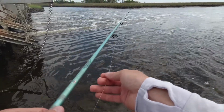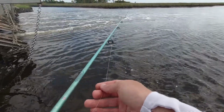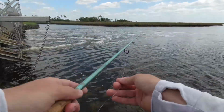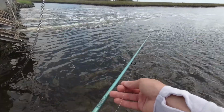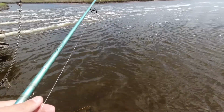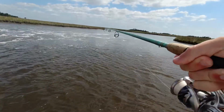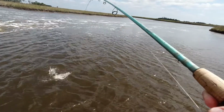Letting it pull way out there in that current. I believe a majority of the fish are sitting just outside of that main rip, like right out there. It seems to be where I always get bites at these spillways. Well, there we go. Nice little bite. Looks like a ladyfish. Oh no, it's another trout.